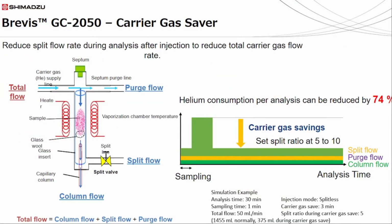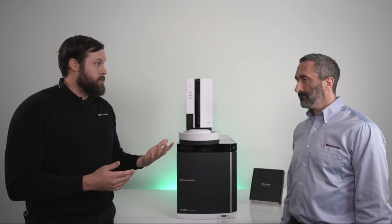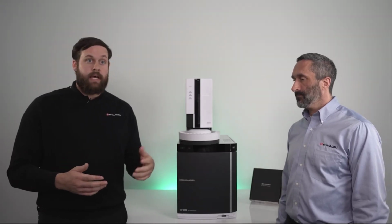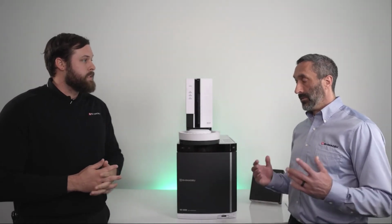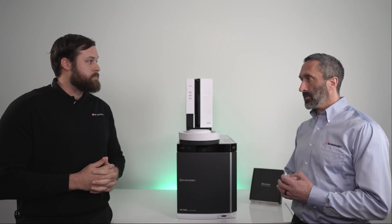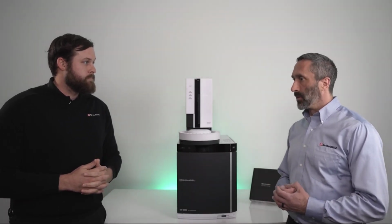And we also have the ability to automatically switch, say, when your tank runs out of gas. We have the ability to plumb in 2 lines of gas to make sure that gas is constantly being supplied to your Brevis GC-2050. That's really going to avoid a lot of unnecessary downtime after running out of gas. That sounds like a huge benefit for customers.